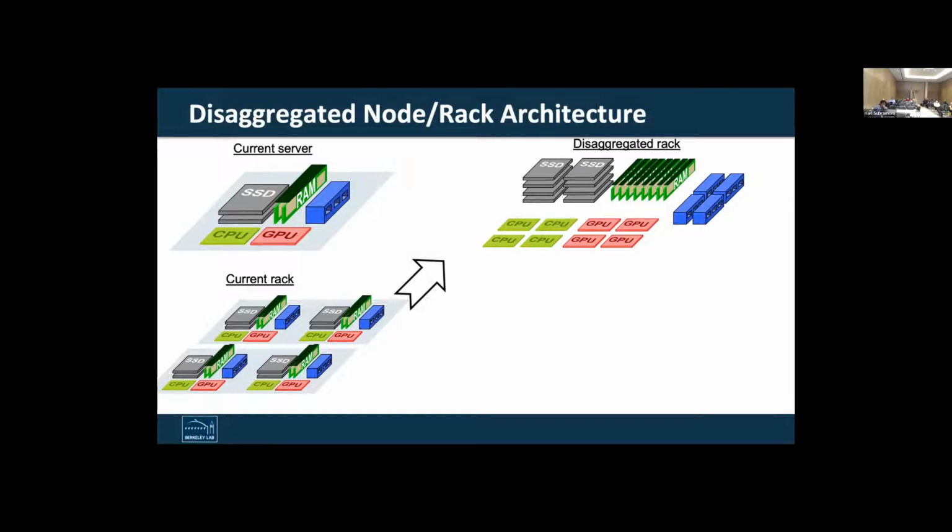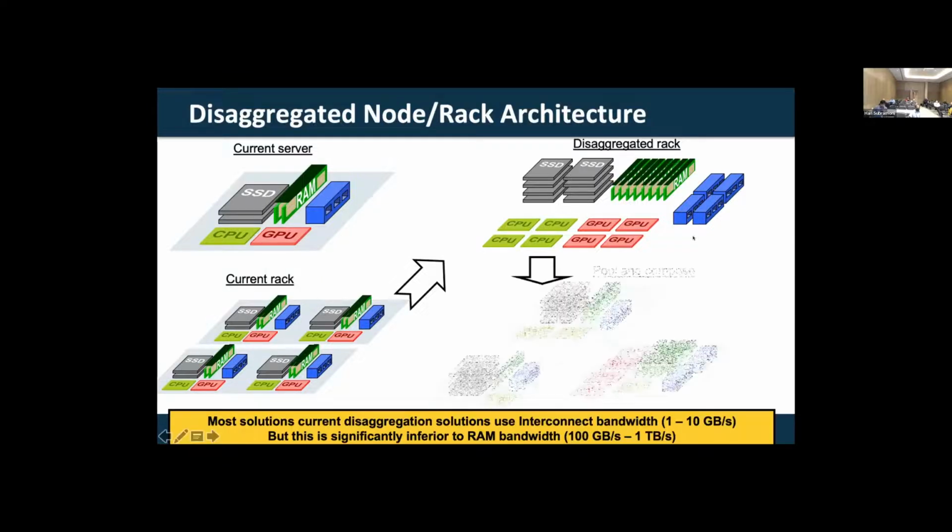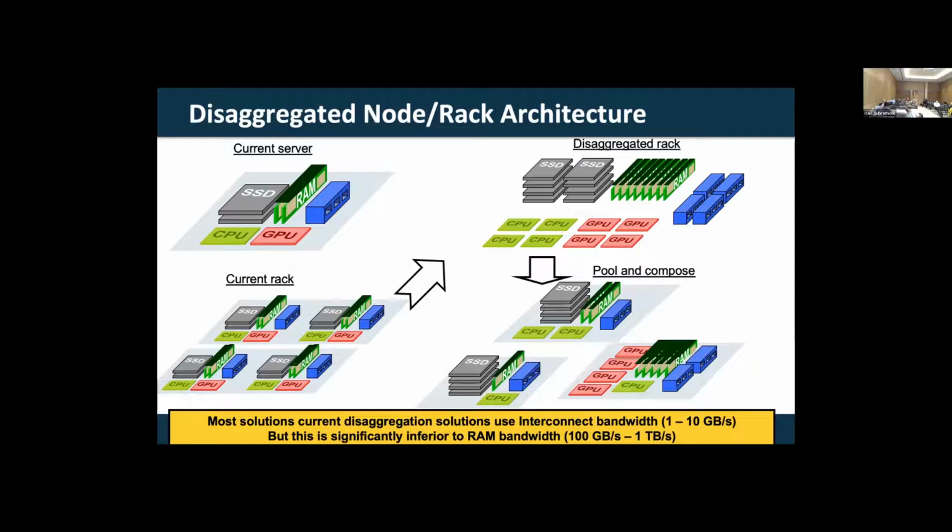So in a disaggregated rack, you basically pool your resources: SSDs, your high bandwidth memory, and your high capacity memories, GPUs, CPUs, and then you compose them together, pool and compose, to create the node that is in one of those configurations that would otherwise have been a separate rack.